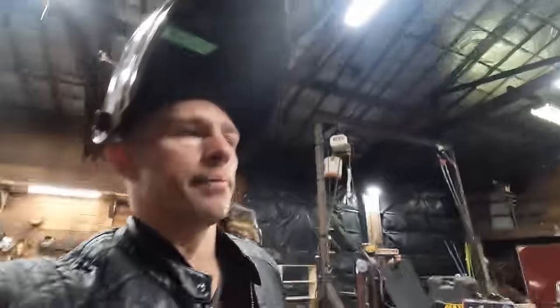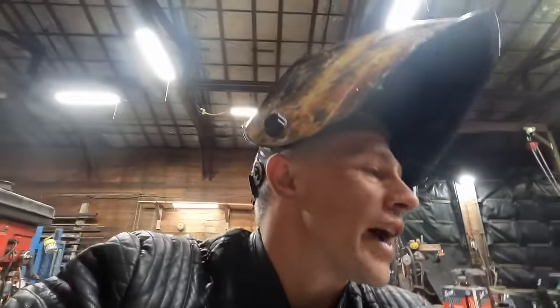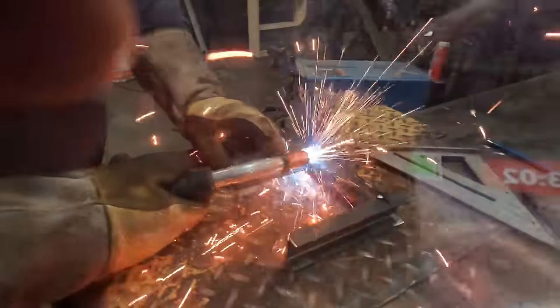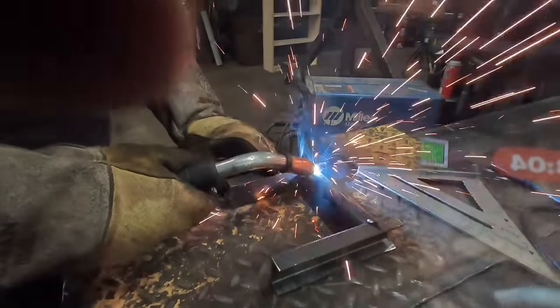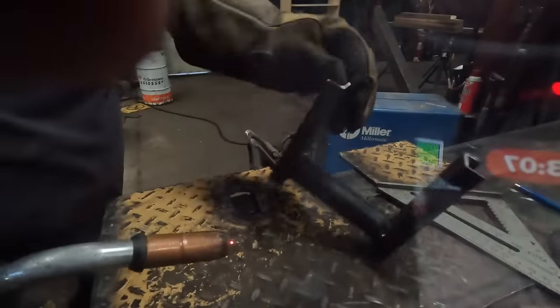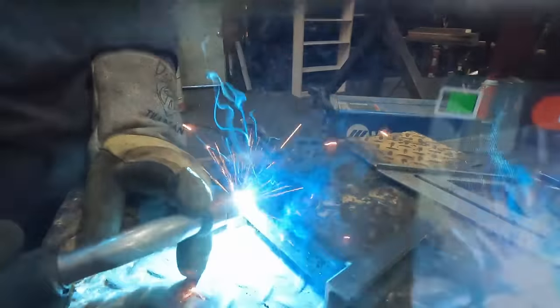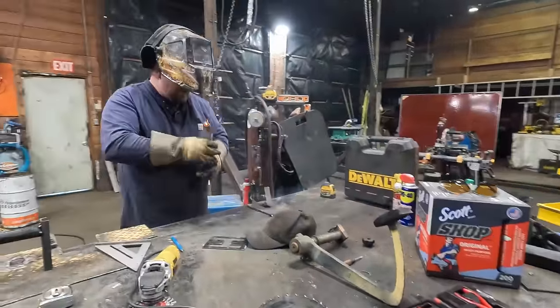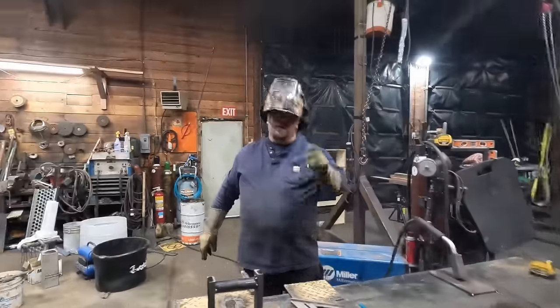I'll use some safety glasses here for y'all guys instead, just protecting that lens. All right, you're good. Nice. Totally cool, Tom. I'm tired of that falling on the floor. I'm going to show him that.